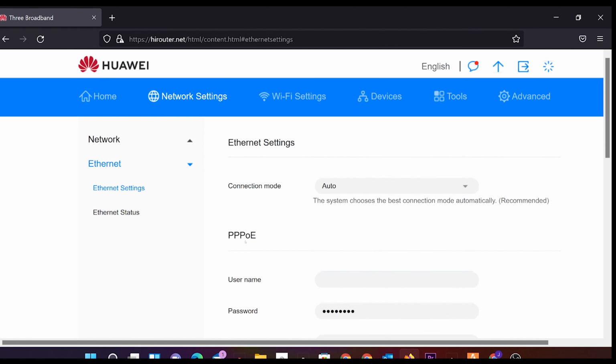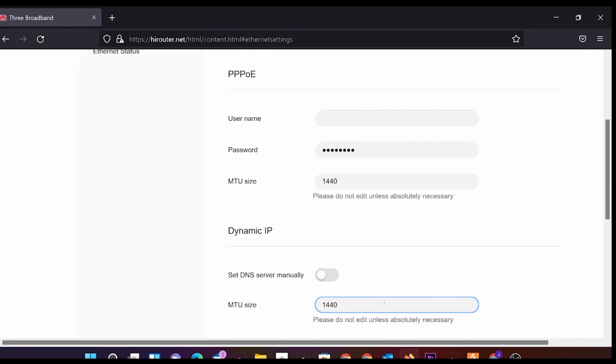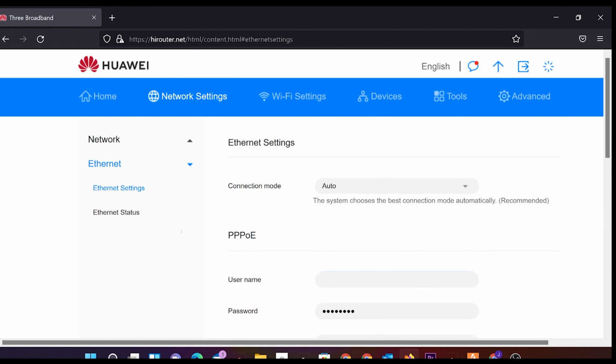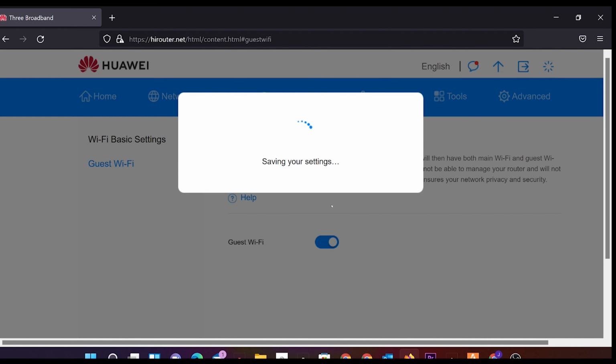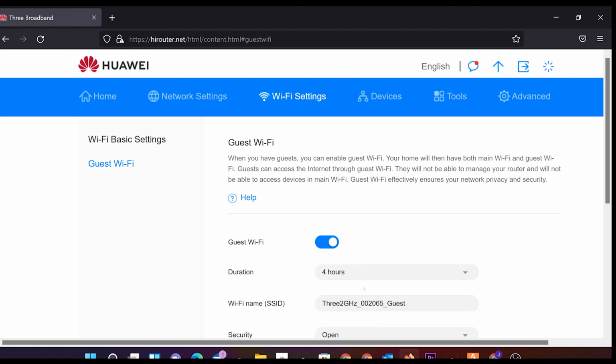Right, so then you want to go somewhere else here, which is the other settings. Just make sure they're default or set to auto. If not, you can always reset the router to the factory settings by pressing and holding the button on the bottom of the router physically, or you can always do it in the software as well. I'll show you that in a second.